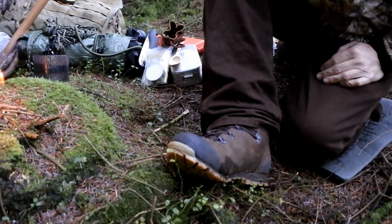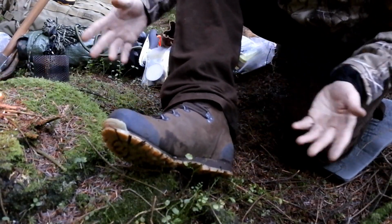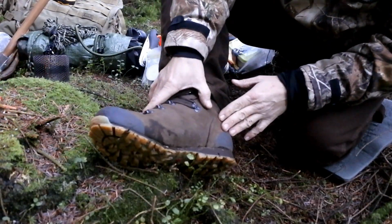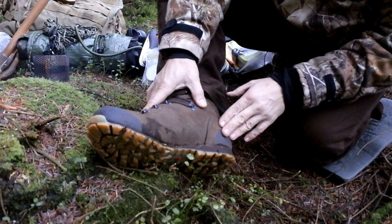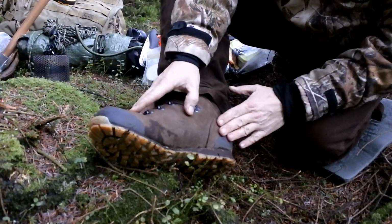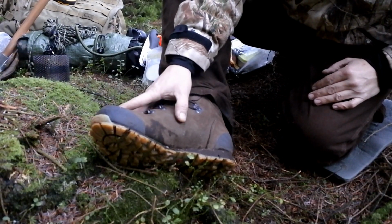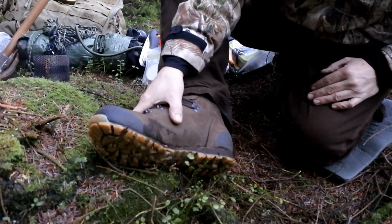Just whilst I'm waiting for that water to boil, I thought I'd give you a quick lowdown on the boots, just to see how they're doing. These are the Amagani sacks. I think I mentioned these a few weeks ago. I had these for my birthday. Absolutely awesome pair of boots. Not cheap at all, around about £200 a pair. But as long as they stop any kind of blisters and bunions, they're going to be worth every penny.